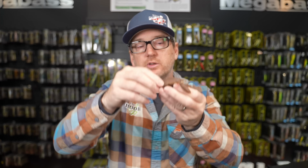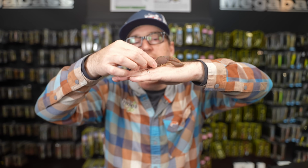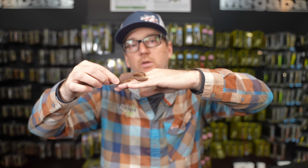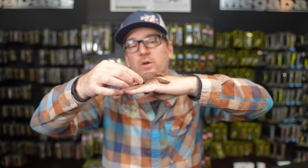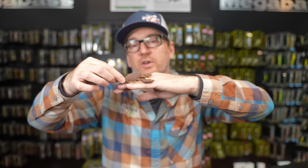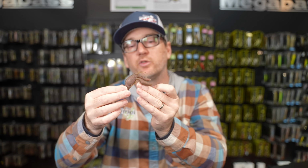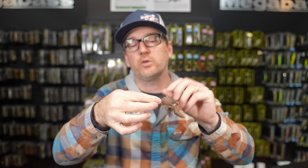That will keep it keeled, so you can move this very slow and it stays moving in an upright, kind of rocky position, right? But it's going to maintain its angle. It's going to keep crawling as if it was a crawdad that was scurrying backwards. When you pause, it lifts up and those claws lift up, and so it gets some movement up, right? And you can kind of just shake your rod tip a little bit and those claws will kind of pulse a little bit, but it's that slow, methodical drag.